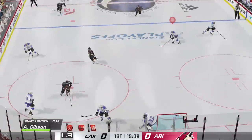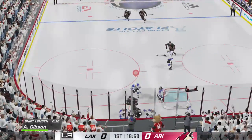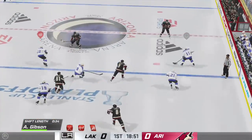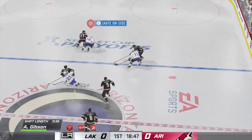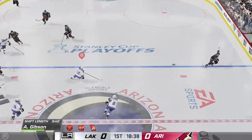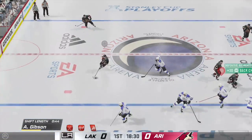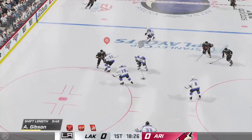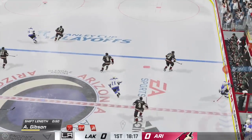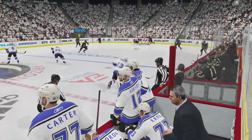Zone. Scooped up along the wall by McCabe. Pins him against the boards as they battle for the loose puck. Here's a short pass to Palmieri. LA is in transition. Good defensive stop with the poke check. Arizona's got a hold of it against the wall. Through the middle of the ice, they enter the attacking zone. LA's got the puck in their own end. An easy save by Dell.